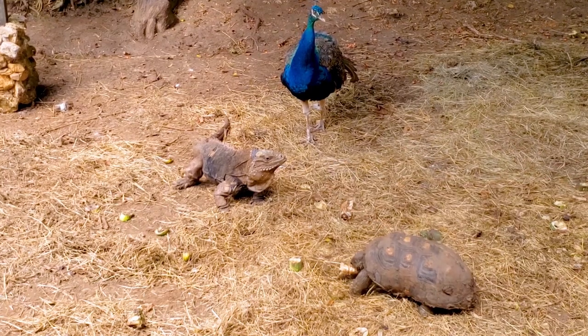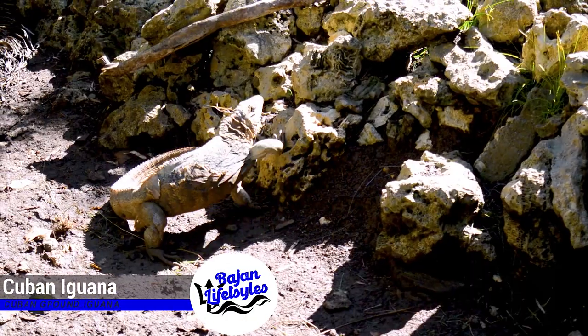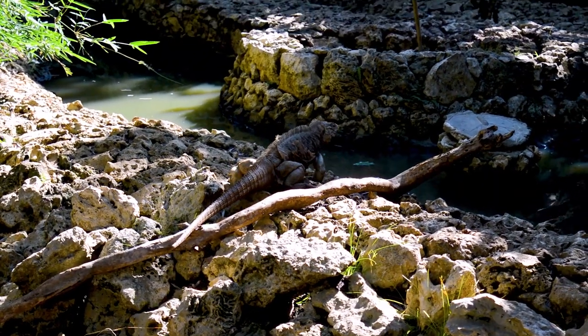What's this one over here? This is our Cuban iguana. It was actually donated to us back in the day by the Cuban ambassador to Barbados. And so they've been here for plenty years. We have about 8 or 9 of them running around in this.